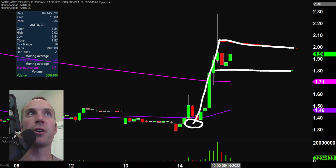And while nothing is guaranteed in the markets, is it plausible? Is it valid to think that if the price can come up here and get a break to the upside of the pattern, that break right there in and of itself could create additional buying pressure? That is certainly a plausible outcome. Once more, not guaranteed, but that's a rational way to look at it.